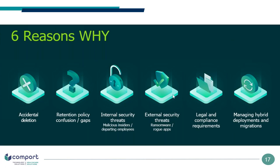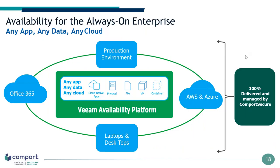Now, maybe, just maybe, if you want, in the chat, if you could put a yes or a no if you are currently backing up your Office 365, I think that would be some interesting data. I think we probably have around 40 participants. It would be interesting just to see how many of you say yes, you are backing up Office 365.